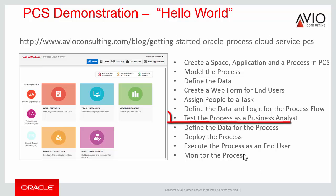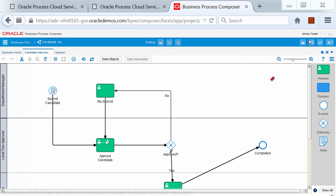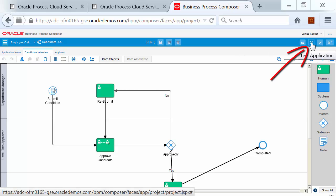Well, now you're ready to test the process as a business analyst. While you're doing that, you'll have the process up the whole time. But number one, you'll be able to test out the forms, and number two, you'll be able to test out the flow through the process as you do this using the player option. Well, here's the player option that I just mentioned. It's that little icon in the upper right-hand corner.